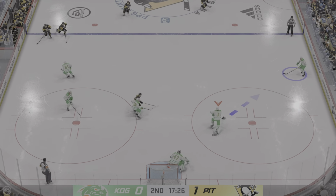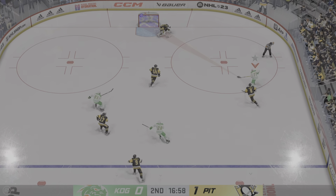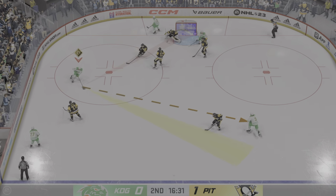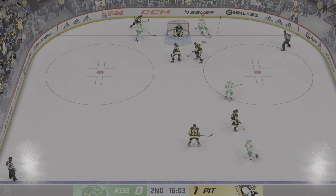Passes the puck over to Hall. Tries to get it to Oshie. The Dragons play it along the wing. Oh, what a chance, and it goes sideways. And he takes the feed. And he makes the save on that play.